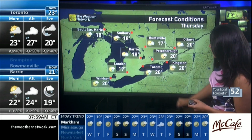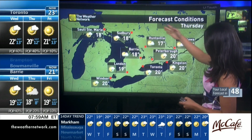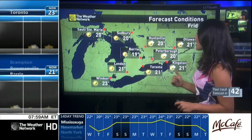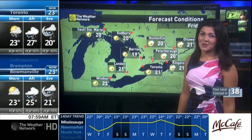But Thursday here, 20 degrees in Toronto. Look at Barrie. Only 18. Cottage Country, a beautiful week to be in Cottage Country, right? End of August. We're only 17 degrees in Huntsville. So this is a much fresher air mass that comes in and really starts to make us realize that fall is just around the corner.